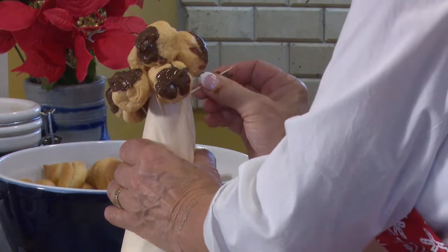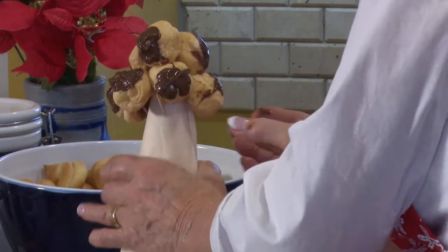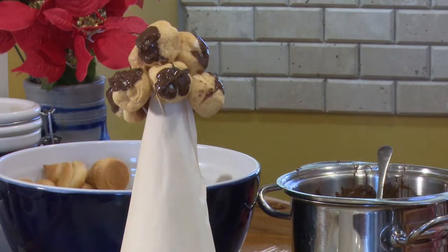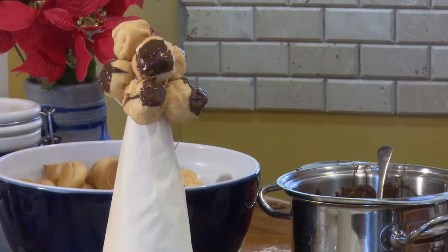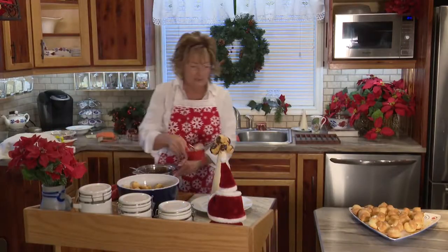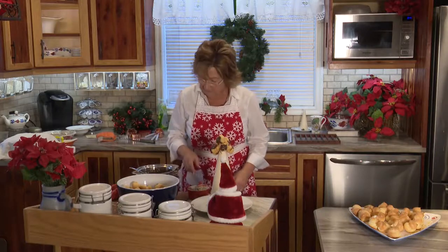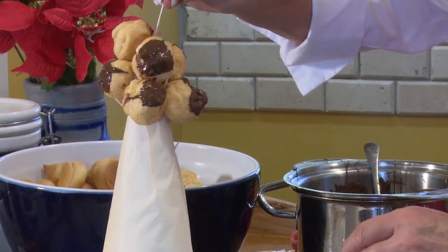I can see myself having to replace all these little toothpicks as I go, so I'm going to have to do them one at a time. Look at that already. Now, while it's wet, I've got some of these fancy sprinkles, so I might want to have some different colors going on in there. I wonder what to put in the very top. I should put one on the very top here.